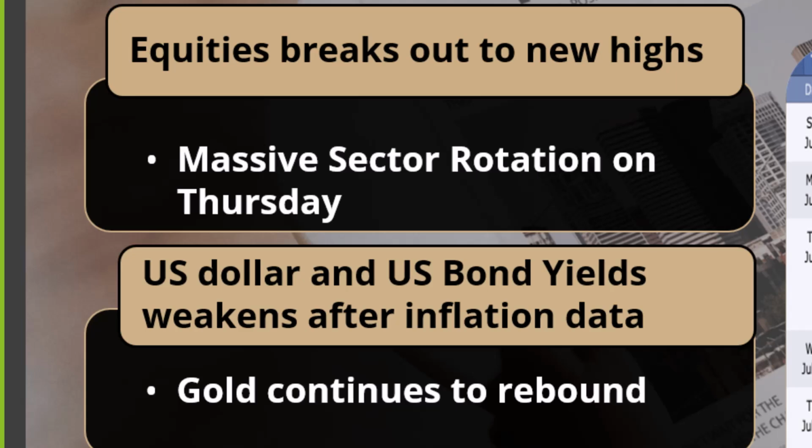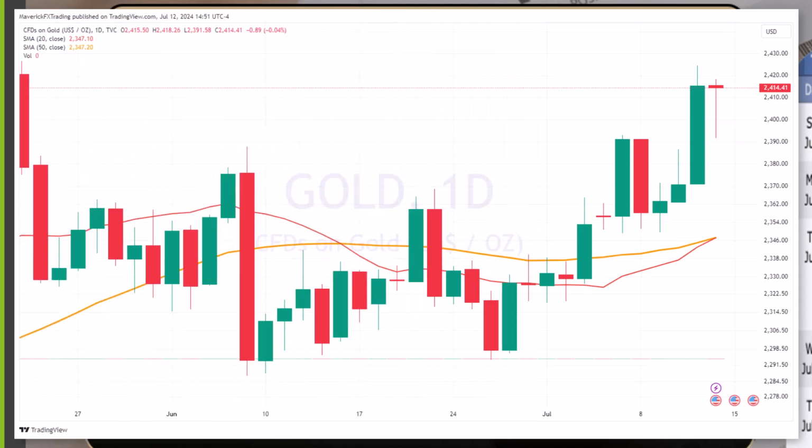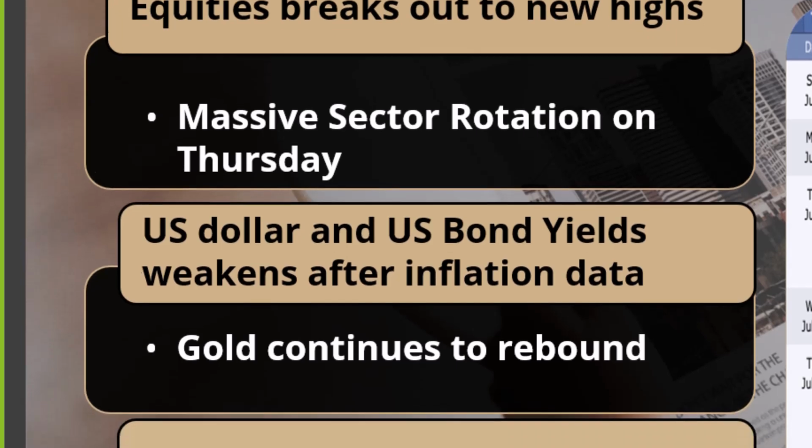We also had the dollar and bonds sell off. Bond yields are down to about 4.2, maybe 4.15. That is great news for the equity markets. So everything is looking good. Gold rebounded. And then we had some pretty crazy moves in Forex this week.